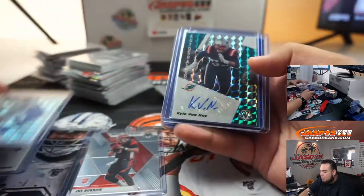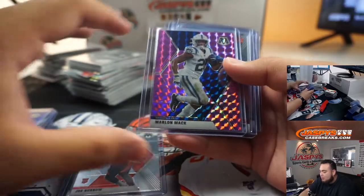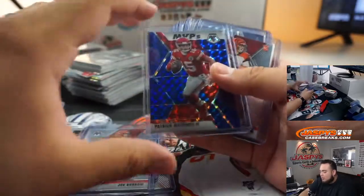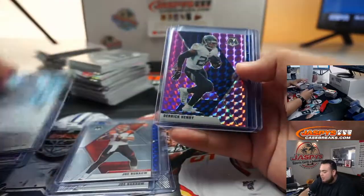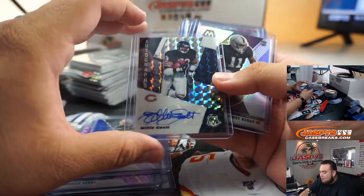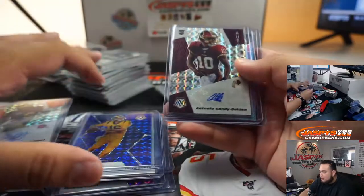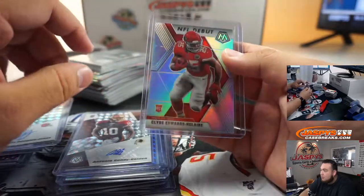Lamar Jackson Pro Bowl Prism Silver, Kyle Van Noy, Devante Adams blue, Marlon Mack purple, Joe Burrow, McNabb red, Steve Young, Patrick Mahomes blue MVPs, Joe Burrow, Michael Pittman, LaViska, Derrick Henry purple, Kevin King blue, Willie Gault silver, Ruggs, Joe Burrow, Donovan Peoples-Jones, Jalen Hurts, Jared Goff blue, Antonio Gandy-Golden auto, and Clyde Edwards-Helaire.